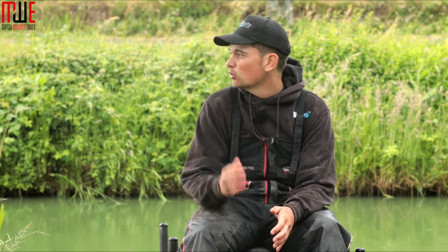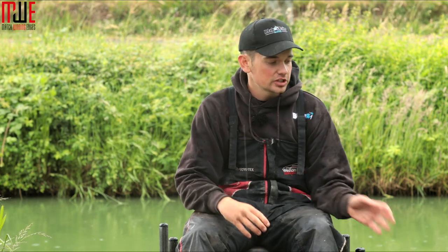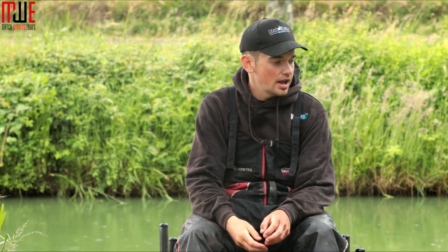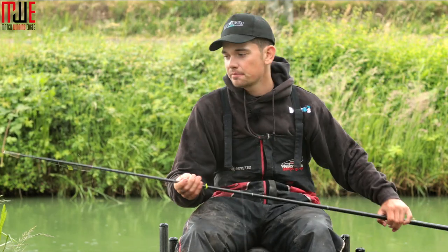So I'm just going to run you through my approach. When I plumbed up the peg, across there is quite shallow, so I decided not to set any shallow rigs up. I didn't feel like I was going to catch anything shallow in the open water, and I didn't have any cover across, and it was quite shallow across, so I just set up rigs for fishing on the bottom. So the first rig I'm going to talk about is my across rig.